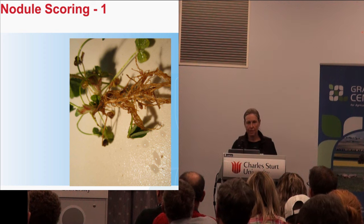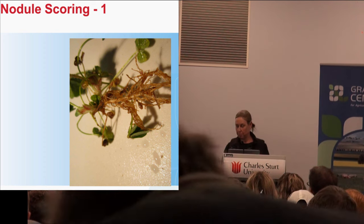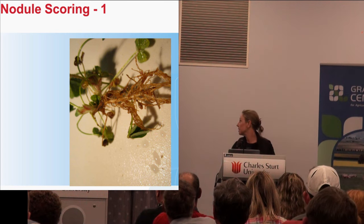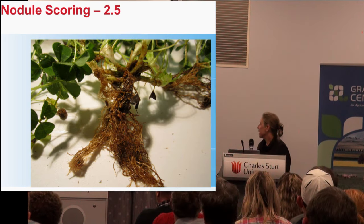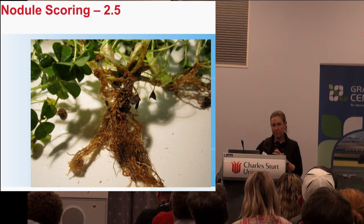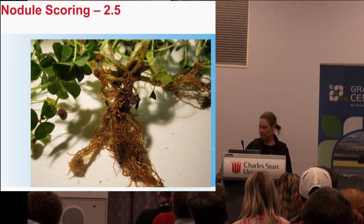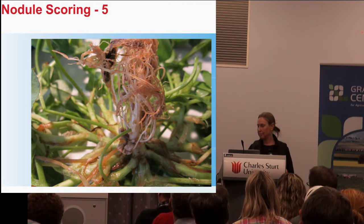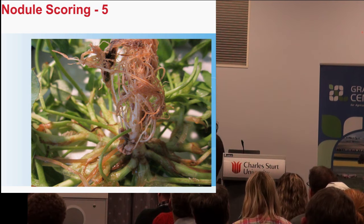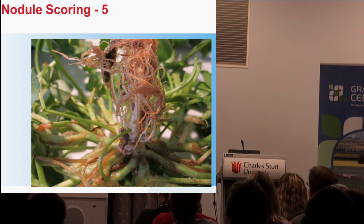I did all the scoring, so once I got my eye in, you could do it pretty quick, but I ended up scoring over 2,000 plants. That's about a two and a half. It's got a few more nodules, and they're a bit further down the root system. And this one, you can't really see, but that's just a mass of nodules. So there's a lot of nodules all down the root system.